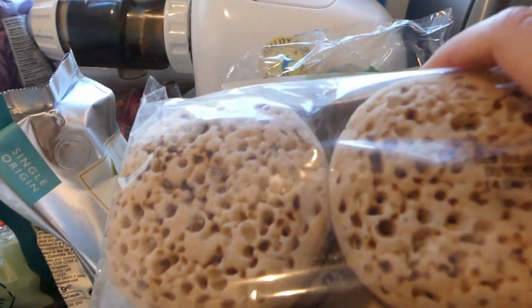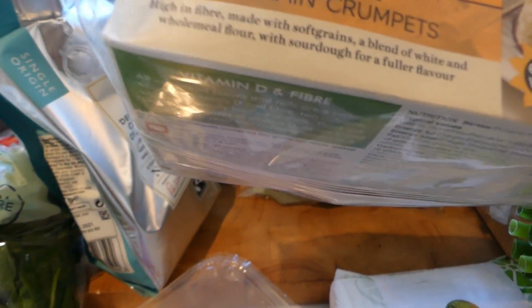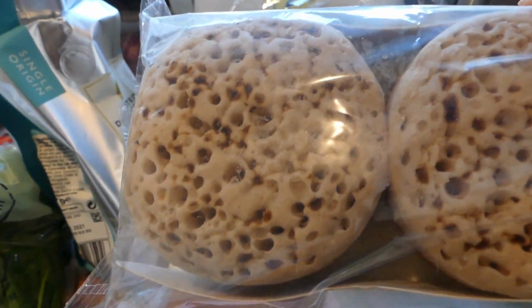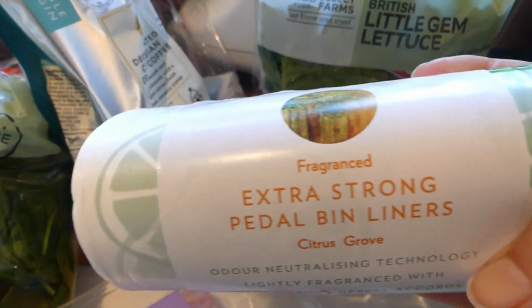And then crumpets. We've not had crumpets for ages, and these ones are 5-grain crumpets. So they've got wholemeal and sourdough as well. And they've got vitamin D added in there. Do any of you like crumpets? And then I got these fragrance extra strong pedal bin liners. I should have picked some of these up at the pound shop, but they were only £2 anyway, and you get 40.